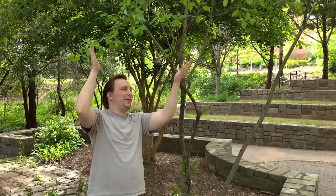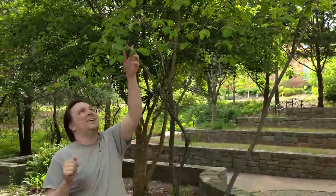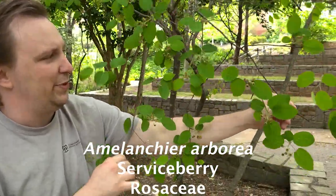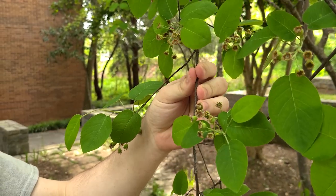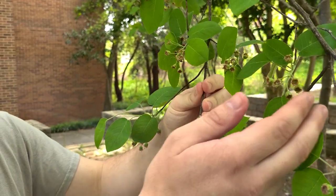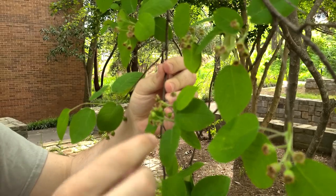So here we have the next plant we're going to be talking about, this sort of small tree. This is one of my favorites, although I've got to say, most of these I feel like are some of my favorites. So this is Amelanchier arborea. I mentioned this one a little bit in the Rosaceae lecture. It has a few common names. My favorite is Serviceberry. You often sometimes hear it as Shadblow as well, which I think is a pretty unflattering name. But it's got these leaves. They're alternate leaves, simple with little serrations.